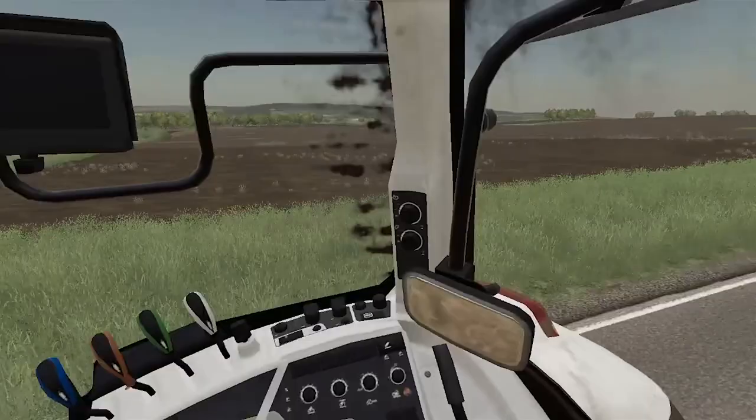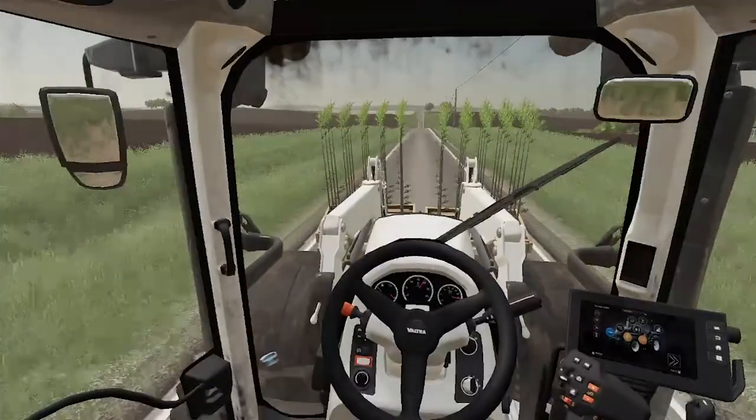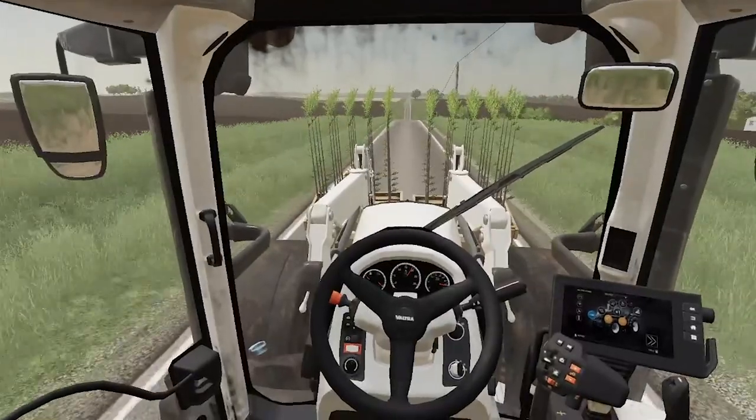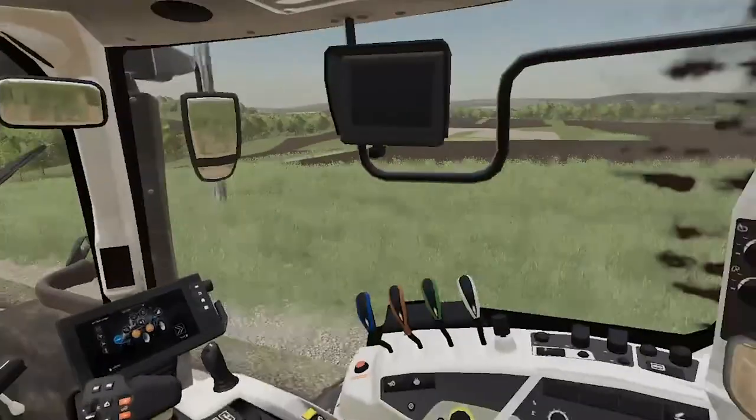Oh, there's that deer. Yeah, I really am gonna have to figure out, really, I'm gonna have to look into that deer situation. I'm not sure what that's about. Definitely was not there before, from what I recall.